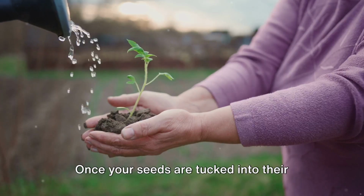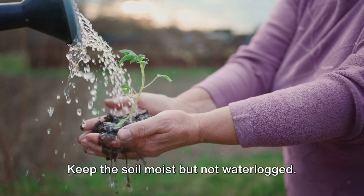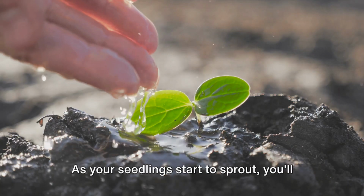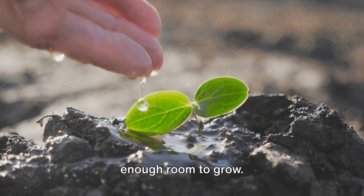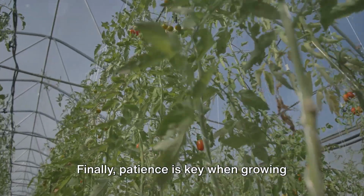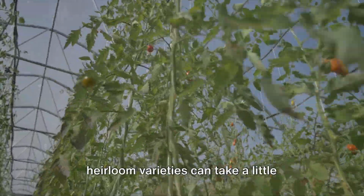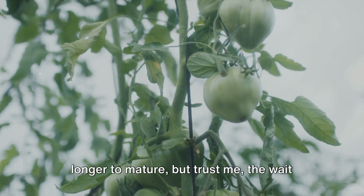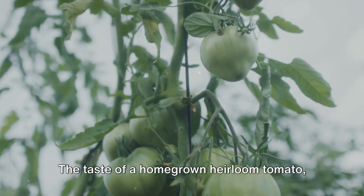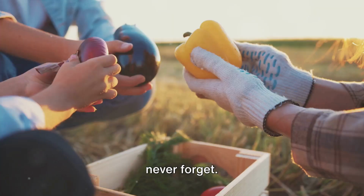Once your seeds are tucked into their nutrient-rich beds, water them gently. Keep the soil moist but not waterlogged. As your seedlings start to sprout, you'll need to thin them out to give each plant enough room to grow. Finally, patience is key when growing heirloom vegetables. Unlike their supermarket counterparts, heirloom varieties can take a little longer to mature, but trust me, the wait is worth it. The taste of a homegrown heirloom tomato, fresh off the vine, is something you'll never forget.